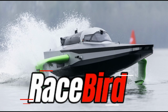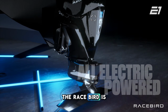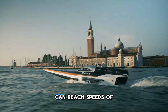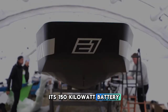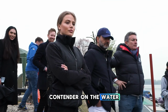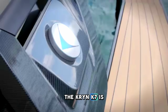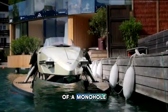Racebird. Designed for high-speed, all-electric racing, the Racebird is the first of its kind. Created for the E1 World Championship, this foil racing boat can reach speeds of over 50 knots. Its 150-kilowatt battery and streamlined design make it a formidable contender on the water, all while promoting environmentally friendly marine technology.